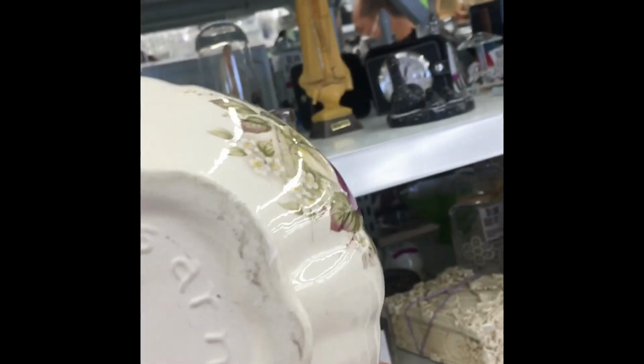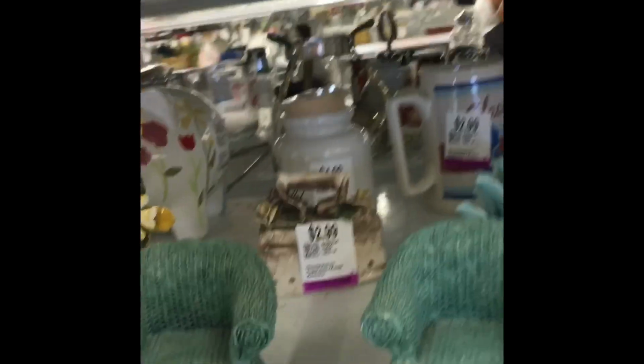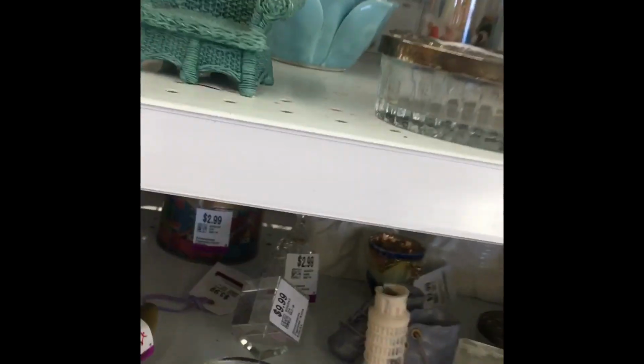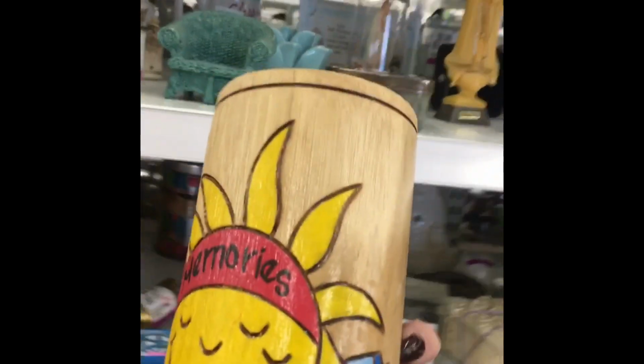I really thought that this vase type canister was a good find. It was $9.99. I later ended up leaving it at the store because I found out that it has a mass production to it, and it's missing the colander, the cylinder that goes with it. So for that price, to only have half of a set, I thought I better not, so it stayed at the store. This was a cute little piece, but $9.99 again. I just didn't see very much resale value there.